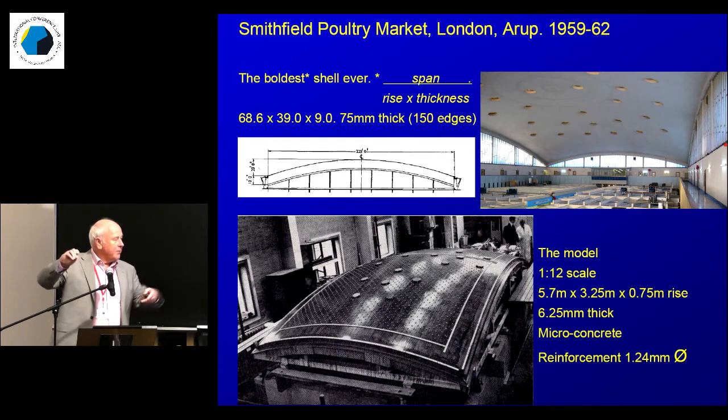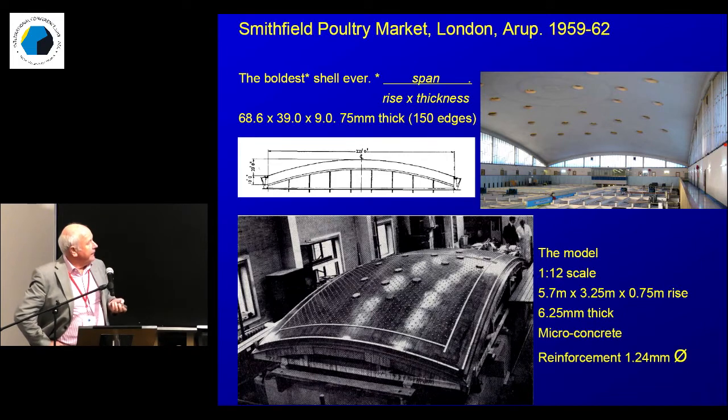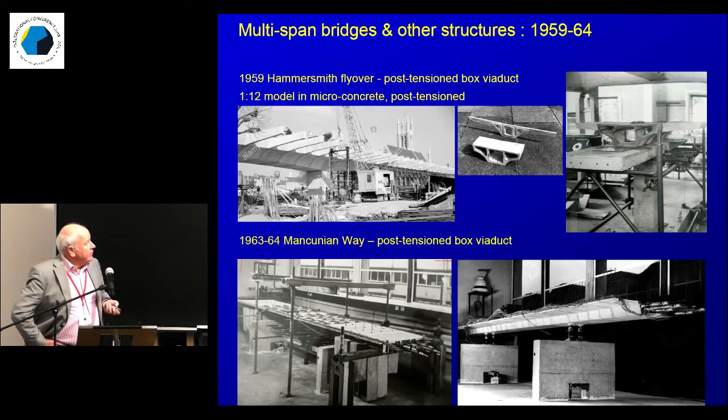So imagine something from here to the other end of this table that is 6 millimeters thick. That was the shell that they tested. It really is like an eggshell, that sort of ratio. Anyway, they did tests. There's some good papers you can read about that to find out. They carried on with a lot of bridges.